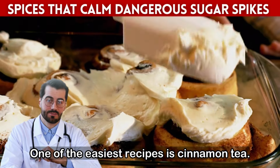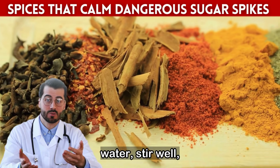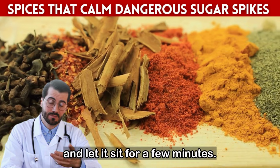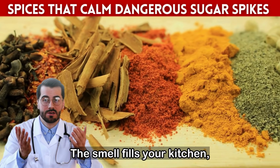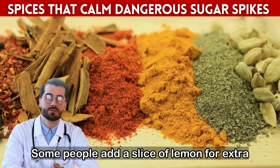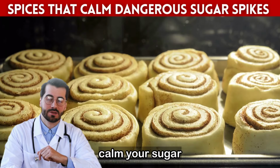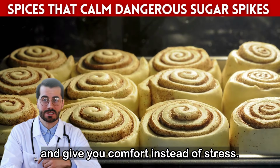One of the easiest recipes is cinnamon tea. Just add half a teaspoon of cinnamon to hot water, stir well, and let it sit for a few minutes. The smell fills your kitchen, and the taste is both soothing and refreshing. Some people add a slice of lemon for extra flavor. Drinking this in the afternoon can help calm your sugar and give you comfort instead of stress.